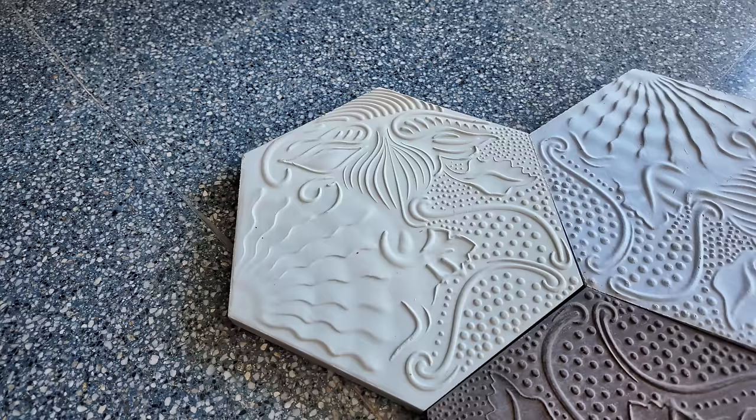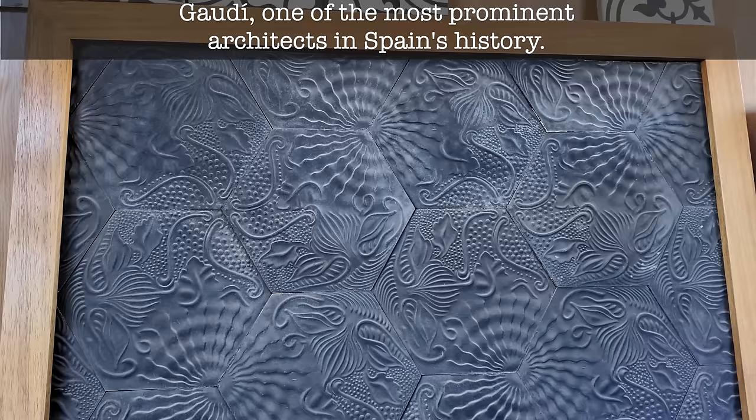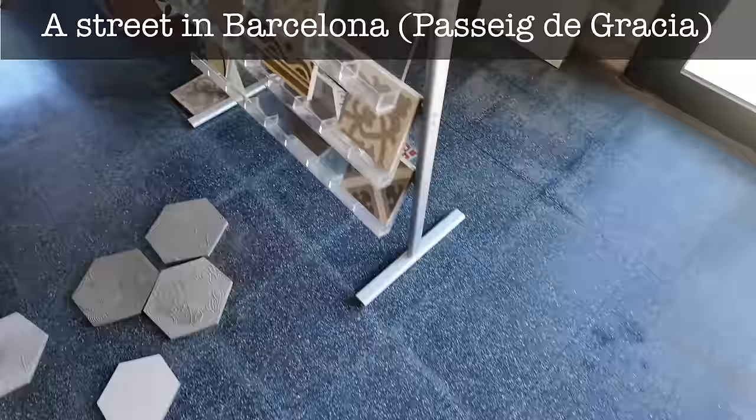Some of you will know which architect these iconic tiles belong to. Have you guessed? Yes, they are Gaudi, and they are the kind of tiles that you can actually see on the pavements outside as you walk around Barcelona. Going to show you some other really, really beautiful special tiles that they have here.